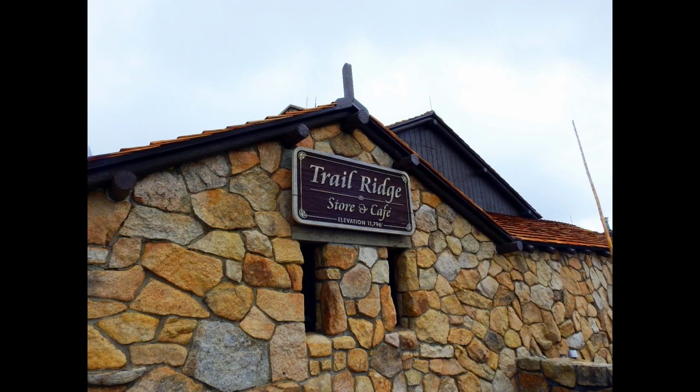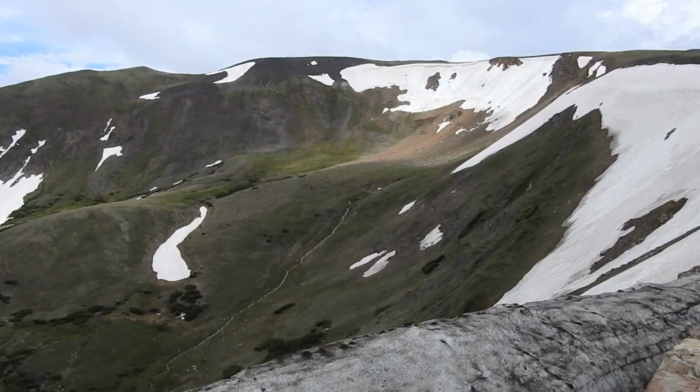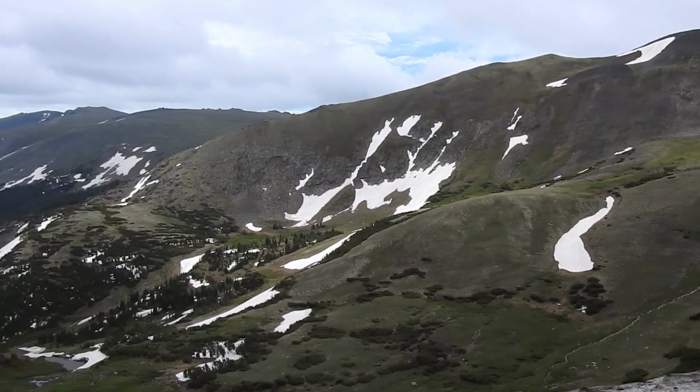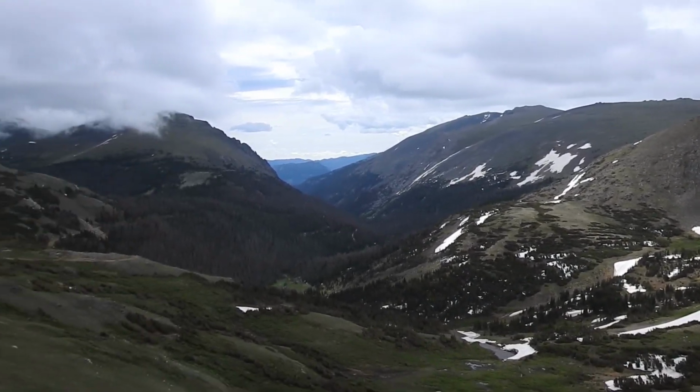Here's the area of the Alpine Visitor Center. We stopped to look around, but knew we'd be coming back, so we didn't go inside. The views are so beautiful here, but even in the last week of June, the temperature is 36 degrees and really windy.